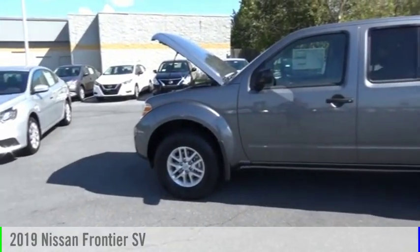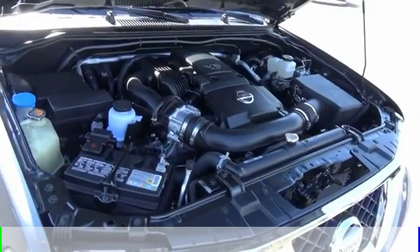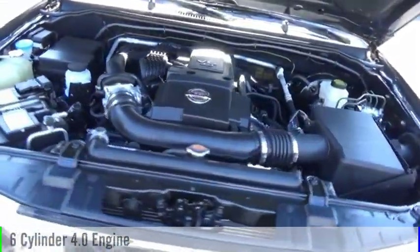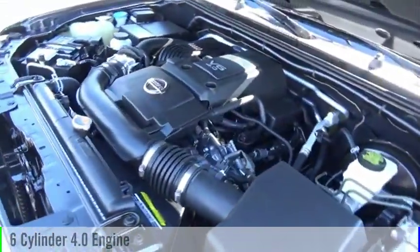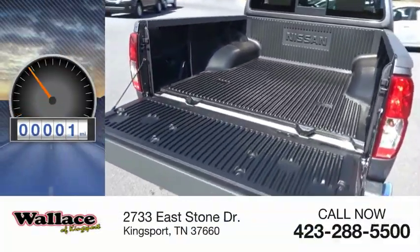Stop by and take a look at the 2019 Frontier. This vehicle is powered by a four-wheel drive, six-cylinder, 4.0-liter engine, and comes with a five-speed automatic transmission. This vehicle has less than 100 miles.